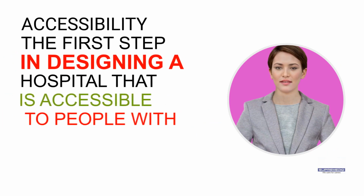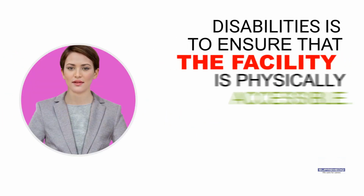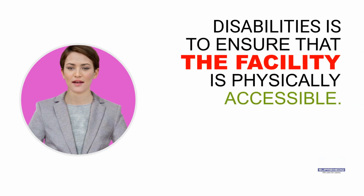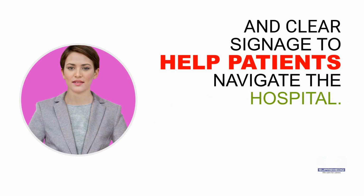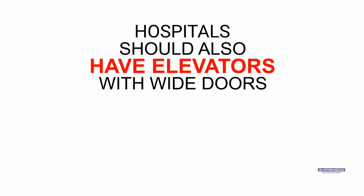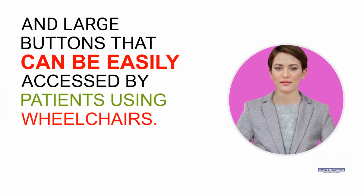Accessibility. The first step in designing a hospital that is accessible to people with disabilities is to ensure that the facility is physically accessible. This means that the facility should have ramp access, accessible parking, and clear signage to help patients navigate the hospital. Hospitals should also have elevators with wide doors and large buttons that can be easily accessed by patients using wheelchairs.